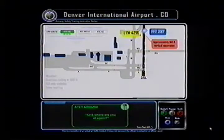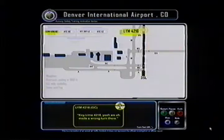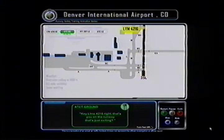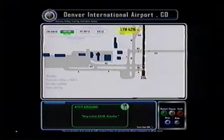Forty 216, where are you at again? QM 4216. Yeah, we made a wrong turn there. QM on 4216, right? That's you on the runway that's just exiting? Yes, sir. You on 4216, thanks.